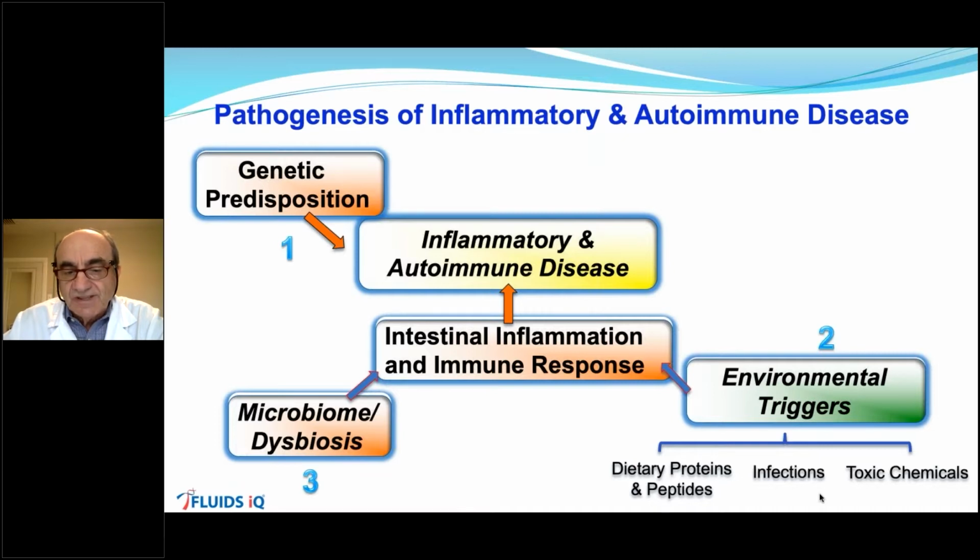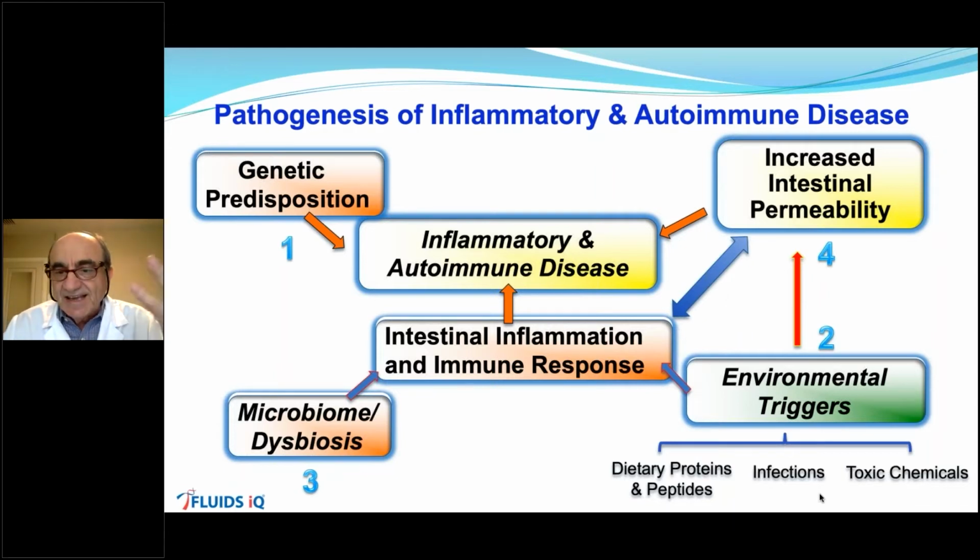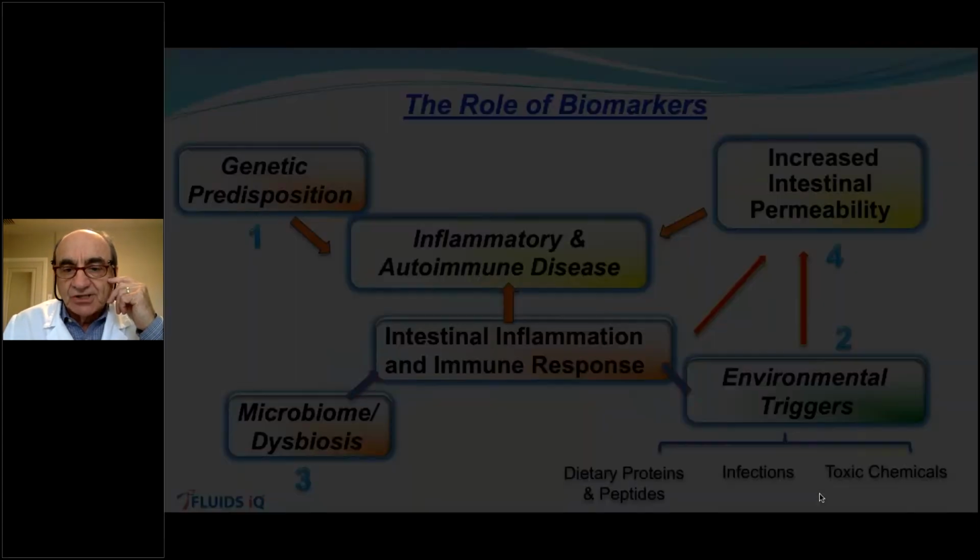But what has been looked at in the last number of years, which has really been a game changer, is number 4, and that is, how does all that lead to increased intestinal permeability? And we used to call that leaky gut, which is a term which a lot of people are saying is really not what you want to use. It is really intestinal permeability. And when the gut becomes more permeable, it allows what's going on in the gut to not stay just in the gut, but to begin to affect the body as a whole. And that is that interplay between permeability and intestinal inflammation that causes so many of the problems.